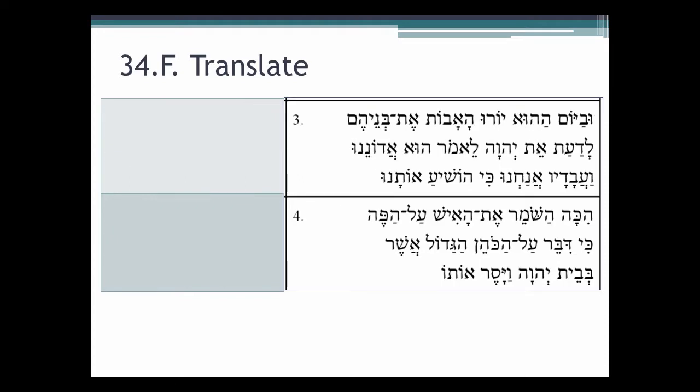Number 3. Uvayom hahu, and bayom hahu, in that day. We have day with preposition. Note the patach here and the dagesh. This is a bet replacing the definite article. Here we have a definite article on this demonstrative. It's functioning as an adjective, so we have agreement in gender, number, and definiteness.